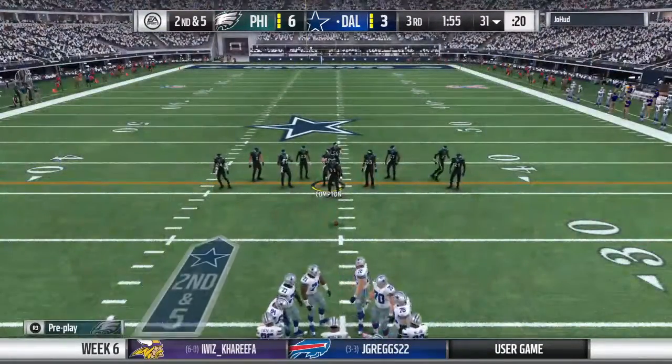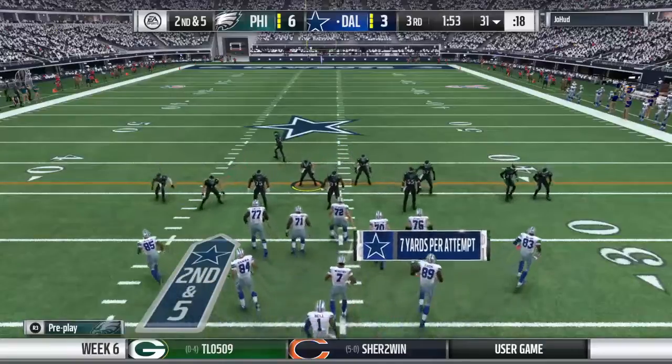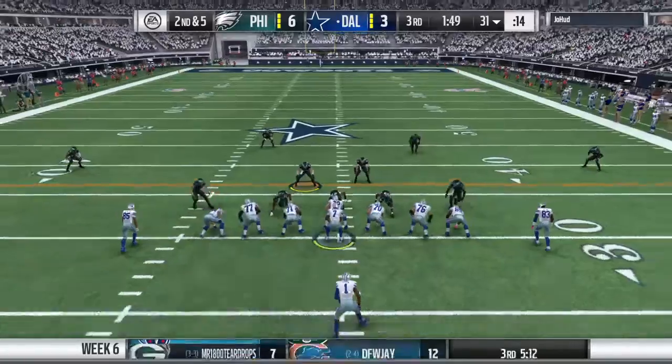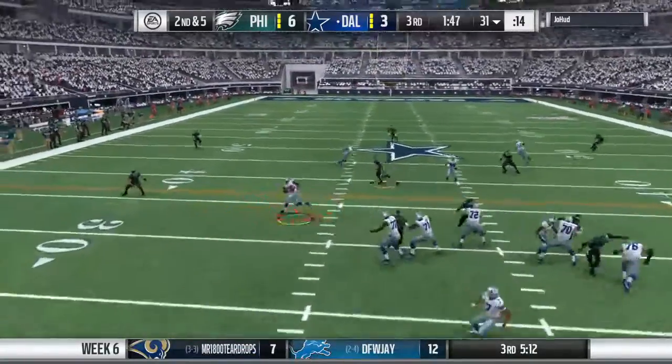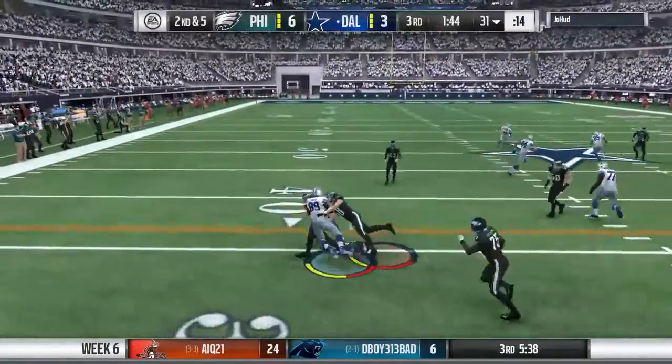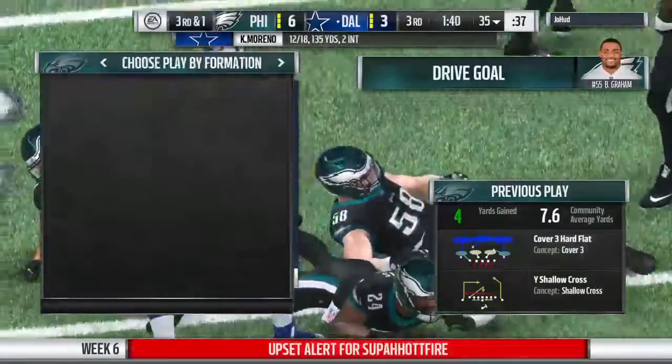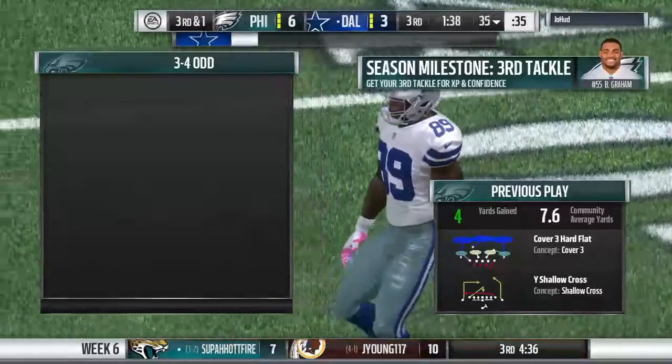Second down now after the pass completion. They'll set up a throw. Over the middle, it's Jared Cook. And he's able to take this one up to the 35-yard line. 4 yards on the completion, and it sets up a 3rd down.